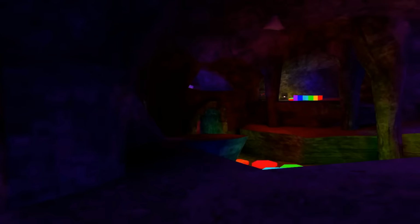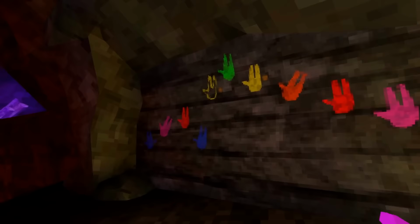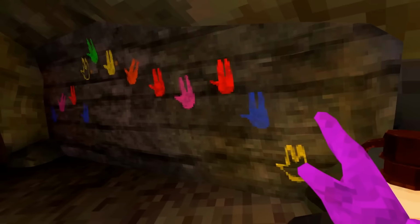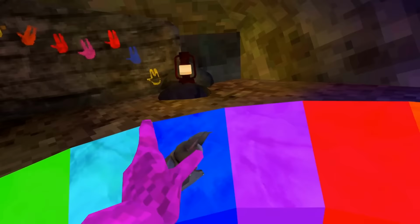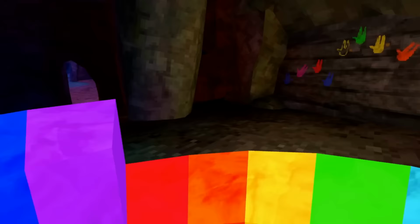You got stuff over here. You got a dance floor room. Boop, boop, boop, beep, boop. Got a circular piano here, as well as a thing from the picture that we saw that was teasing this update. You can try and play this song, but I'm not that good at music.